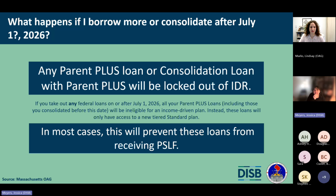Did that make sense? Sorry, I think what you're saying is that under the standard plan, that may be a qualifying plan in the future. Yeah, depending on their debt size. So generally, Ashley, no, for those borrowing after July 1, 2026. And because of that, you then might want to think about how you might borrow in the future. And I'm happy to have a conversation with this person about what that might look like.